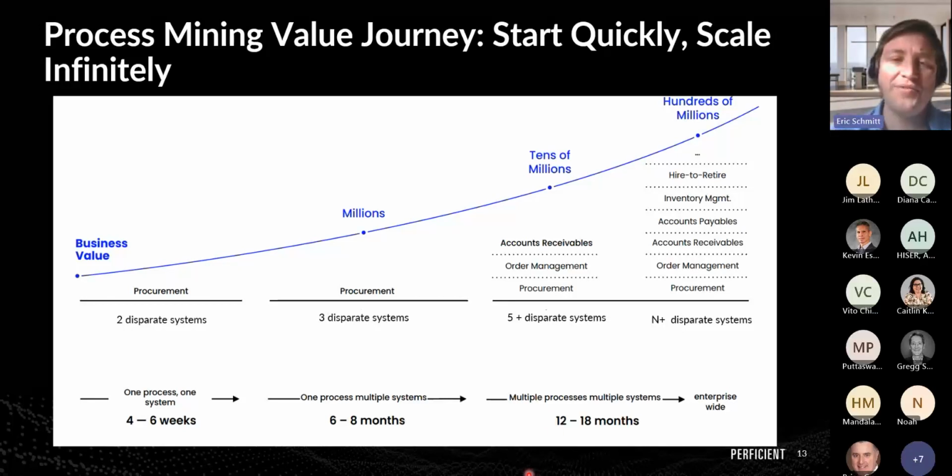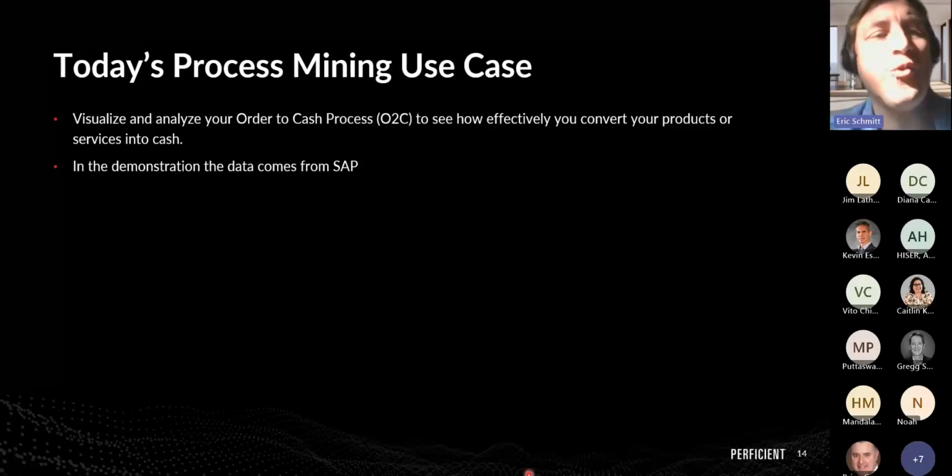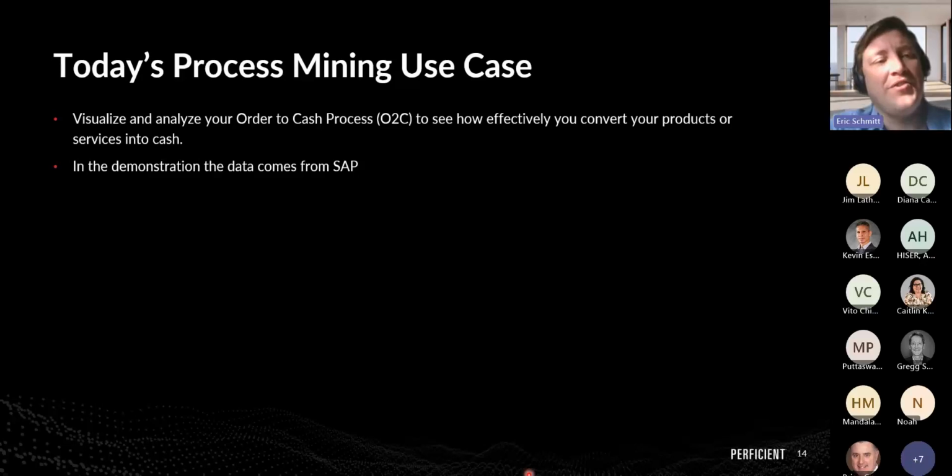Today the process we're going to talk about is an order to cash process. In the example we're going to pull up, we're representing that there's been an export of data from SAP that relates to the order to cash process. This process mining tool, like we said, is data driven. In the background, it has information like an order ID, stage, a start date, and an end date. So we have a history table or an audit table that we feed the process mining tool. It parses it, and then it renders this visual.